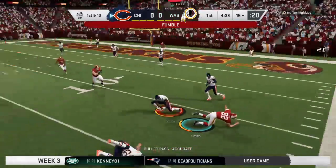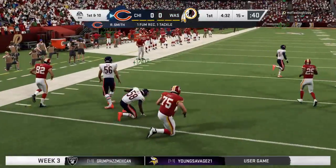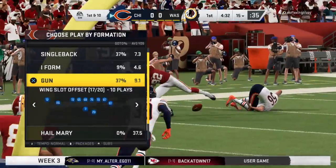On the crossing route, complete. That's Smith. Oh, it's out. Smith lost it. And this is picked up by the Bears. And a big turnover there as his guys will get the football back.